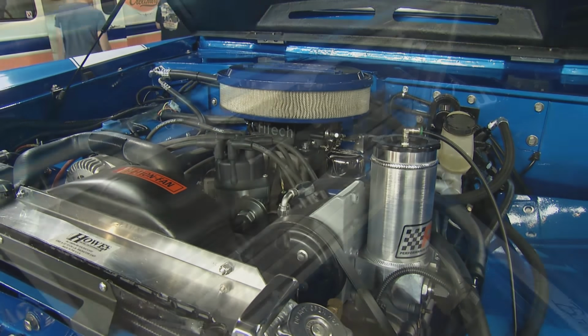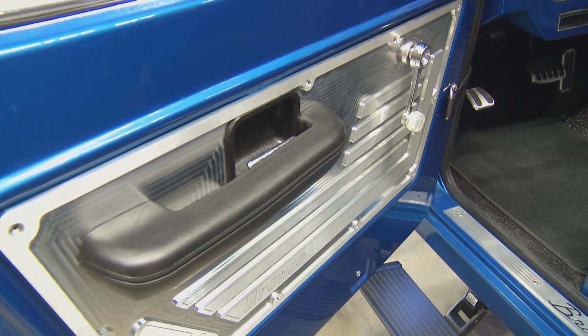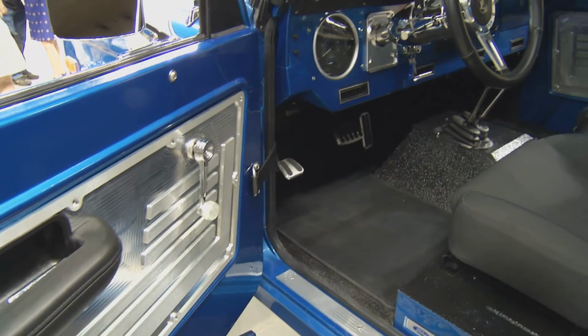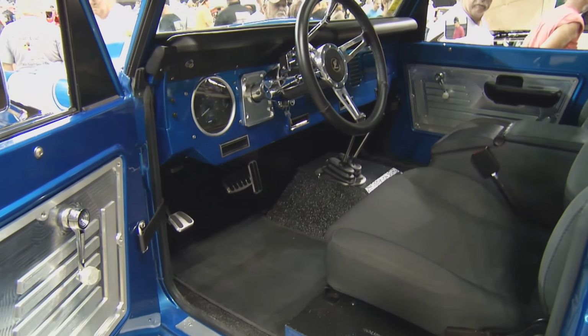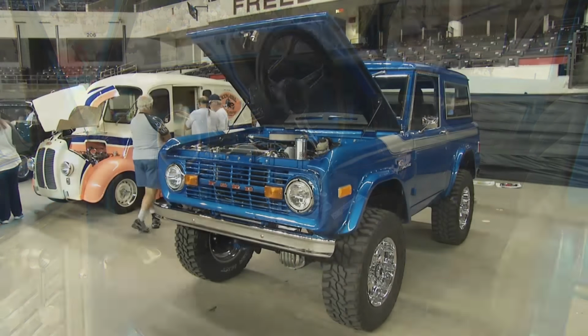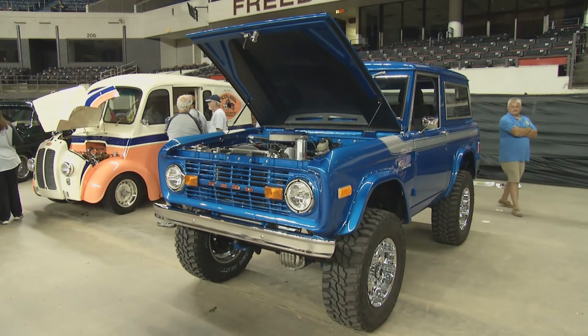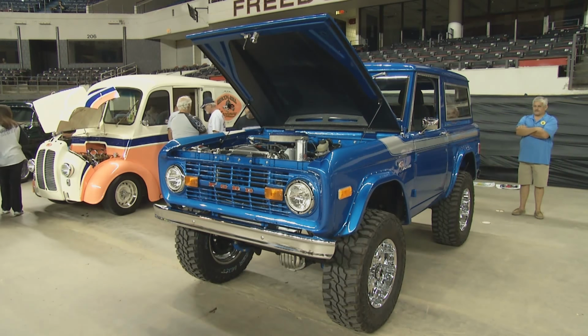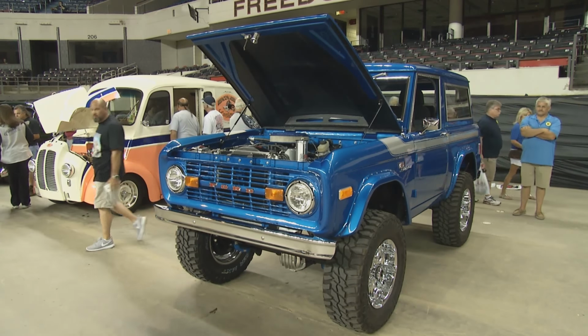We just enjoy it by taking it and letting other folks see it and view it. It's such a great conversation piece because you don't see them all the time at the shows, and I think that's what we enjoy the most. We get a lot of people come up and we get to visit with them, and I've made several new friends by having it here, and it's been a great time.